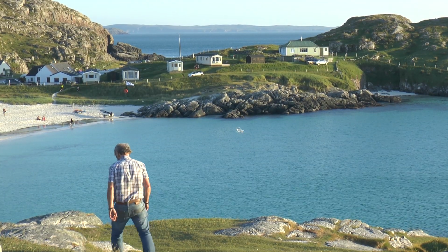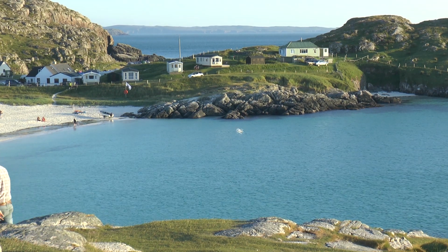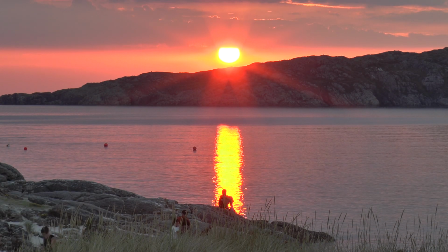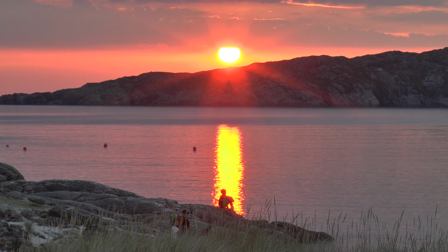I took one last lingering look at this tropical corner of the Highlands and headed back down to the machair. Then I watched the sun going down. It was paradise.